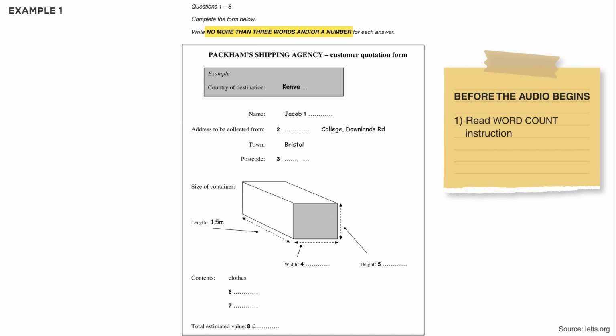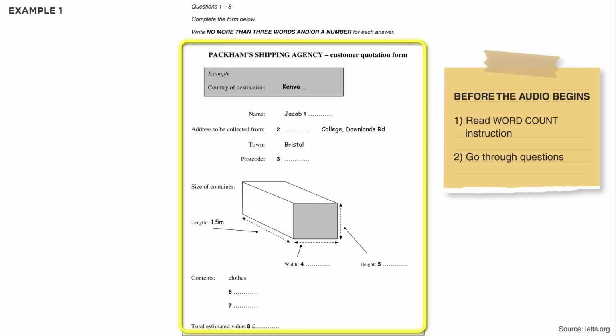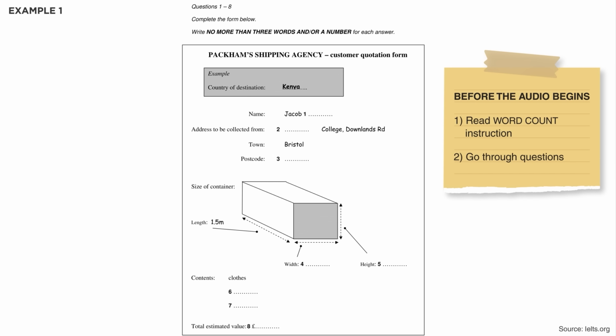For this example, it says no more than 3 words or a number. If your answer doesn't meet this word limit, then it'll be automatically considered incorrect. So always keep this word limit in mind. After reading the instruction, next look at the questions. Every audio file will give you some time to go through the questions. For this example, we can see that the conversation will be about some shipping agency.